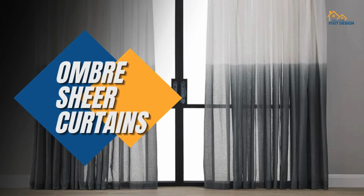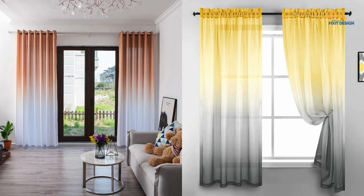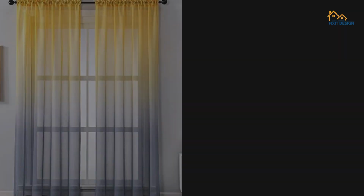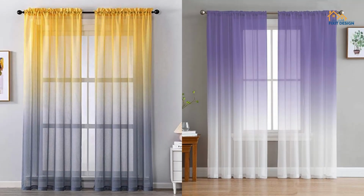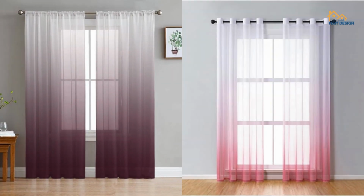2. Ombre sheer curtains. Ombre sheer curtains are also trending this year. These curtains feature a beautiful gradient effect, transitioning from one color to another. They add a modern, stylish touch to any room and work well with a variety of decor styles.